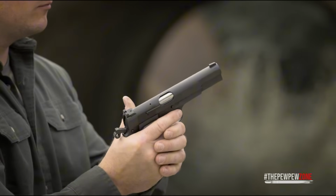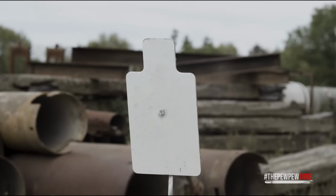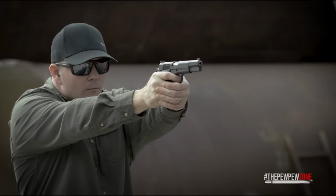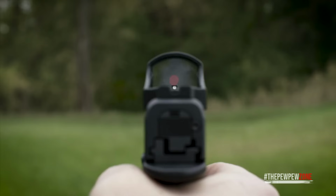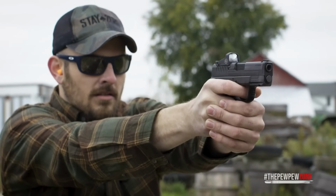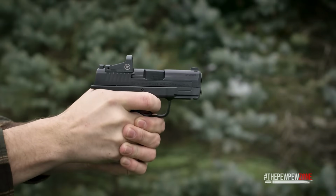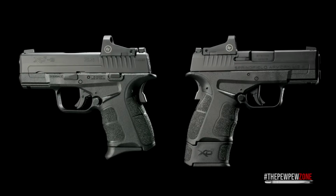Start with lighter loads, like 45 ACP 185 grain or 38 Special in a 357 revolver, to build confidence. Then move to full-power self-defense rounds. Focus on fundamentals: grip, stance, and trigger control. As experienced shooters, you know the drill, but it never hurts to revisit the basics.